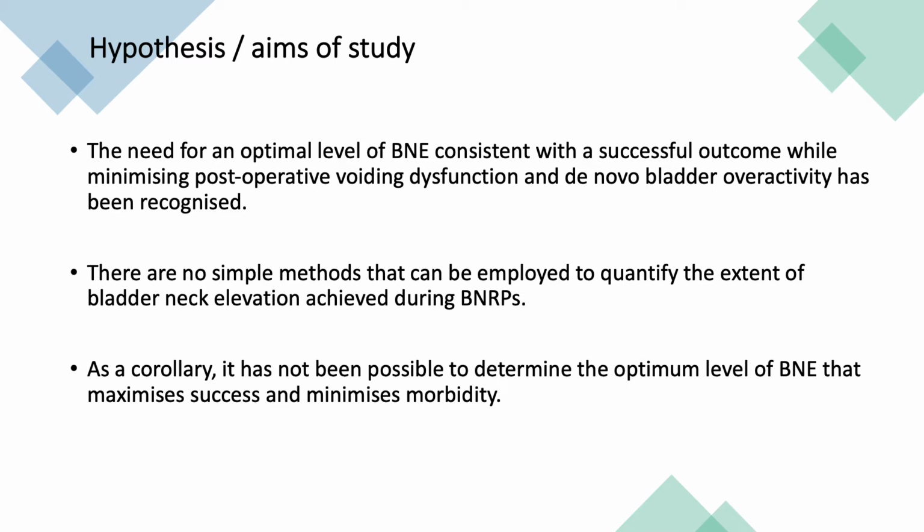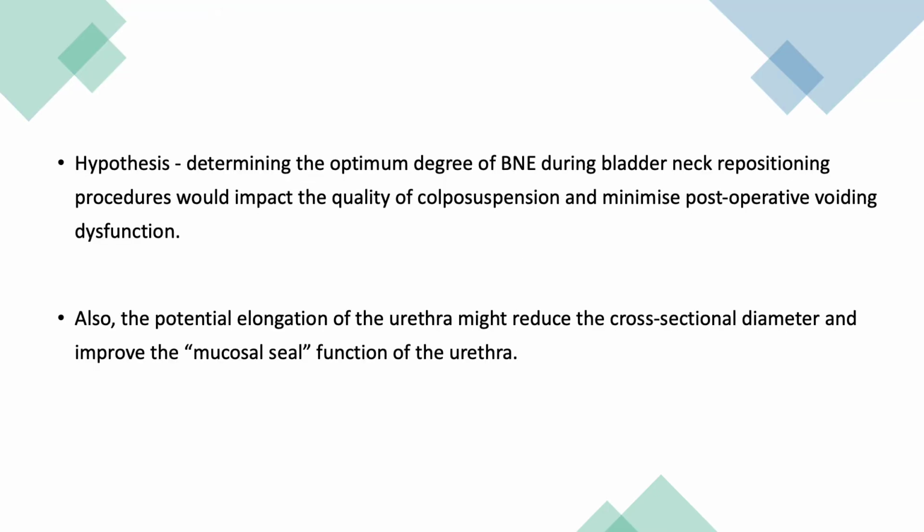Hypothesis. The aim of the study. The need for an optimal level of bladder neck elevation consistent with a successful outcome while minimizing post-operative voiding dysfunction and de novo bladder overactivity has been recognized. There are no simple methods that can be employed to quantify the extent of bladder neck elevation achieved during bladder neck repositioning surgery. As a corollary, it has not been possible to determine the optimum level of bladder neck elevation that maximizes success and minimizes morbidity.